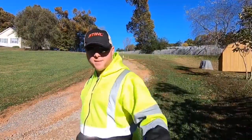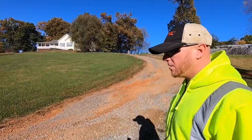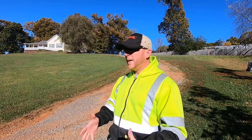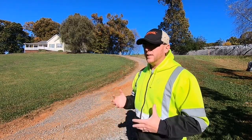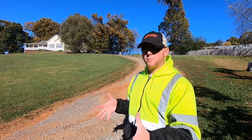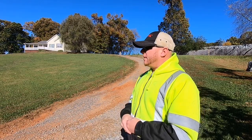Now with my setup, you see I've got the loader and I've also got the box blade, and most of the time you guys are going to see me using the box blade because it's easier for me to look in the box as I'm cutting material and see how much I have in that box, and also where in the box the material's being collected, and that can make a difference as far as where you're wanting to move material from and to on a road.